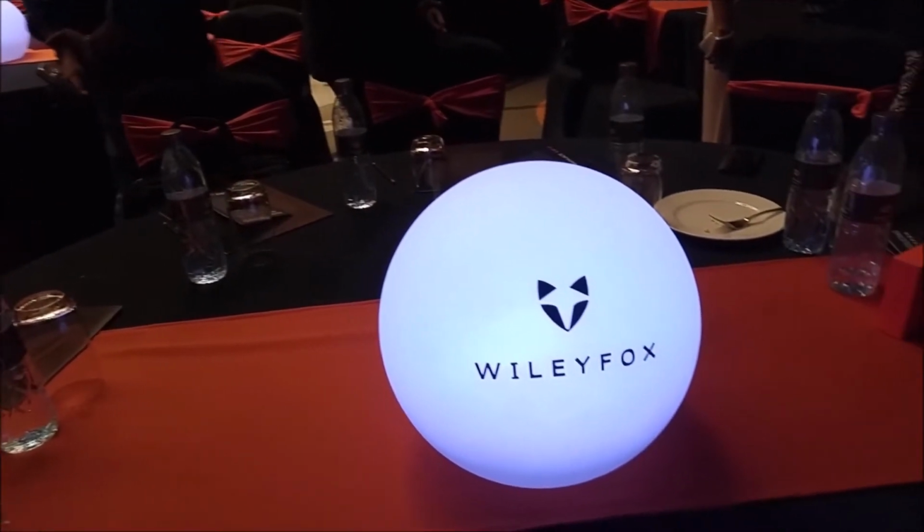There is another smartphone brand in the Middle East. It's called WileyFox, and it's a lean and agile brand. And their devices might surprise you.